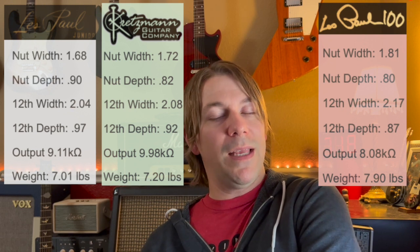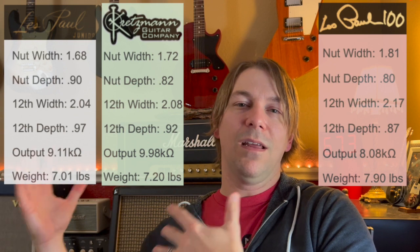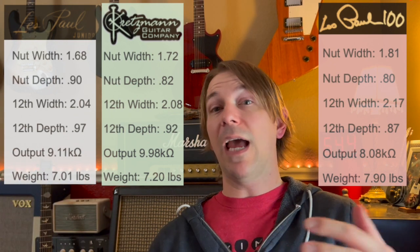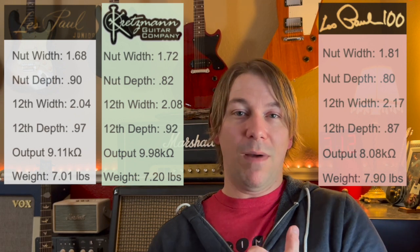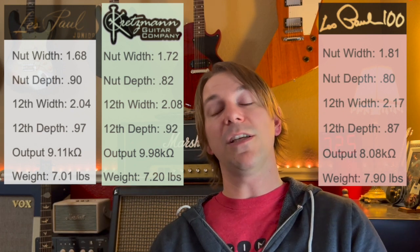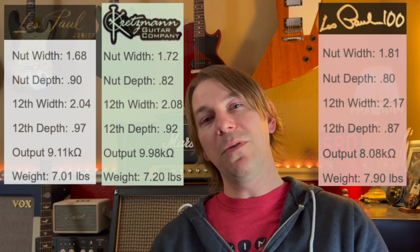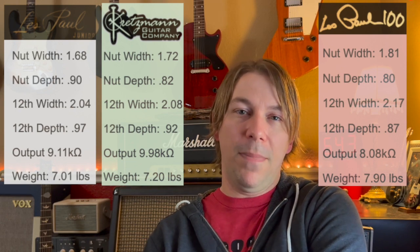But ultimately, at the end of the day, this is the Gibson 2015 Junior, and it is modern, and it sounds excellent, but it comes with its flaws, in my opinion. The Kretzmann is an excellent modern rendition. I really like it, especially for the price point. But once again, nothing truly replaces vintage. And that 59 Les Paul sounded amazing.